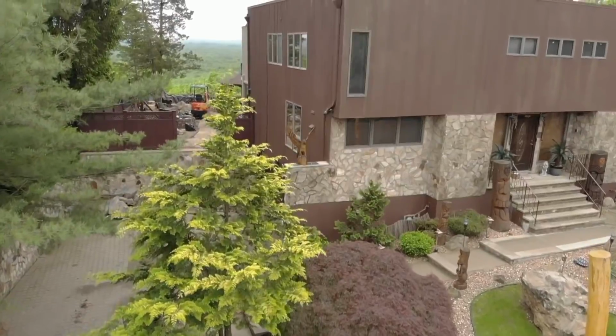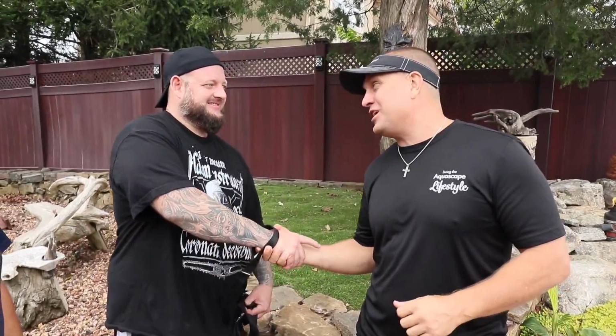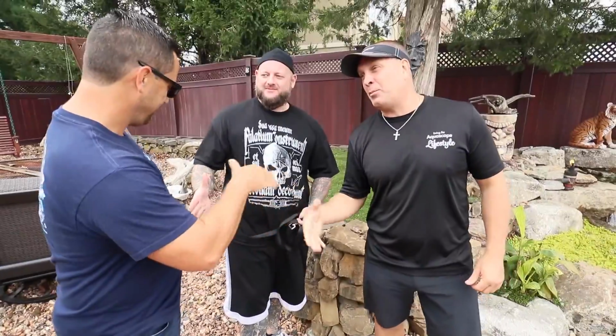I gotta say, I see a lot of properties, a lot of waterfalls and water gardens in this channel. I've never seen a property and a water feature, especially the one indoor, as unique as this one. You're a unique character. I really appreciate the hospitality. But Jack, you hit it out of the park again with this one. What an incredible visit this has been. This is why I love my job.